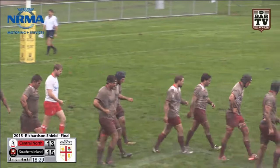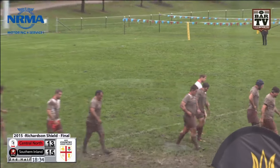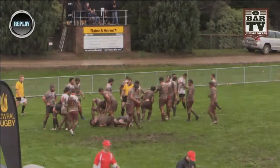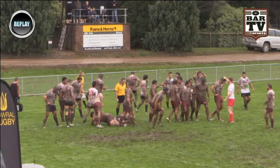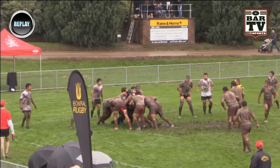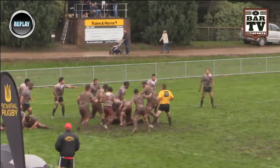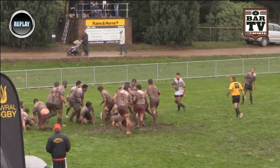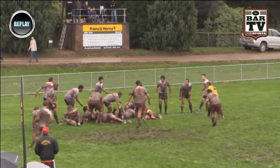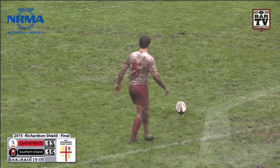So this could be all locked up in a matter of minutes here as we go shortly to the Bar TV replay. And as you can see, he just dived over there, the big number 5 it was. So that is a try that's just down to good grafting forwards play. The arm wrestle definitely won there by Central North, so Southern Inland will have to hit back now if they're going to gain any momentum. The swing's always Central North at the moment.